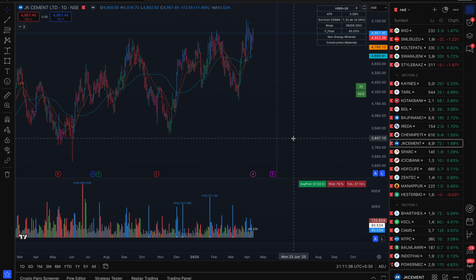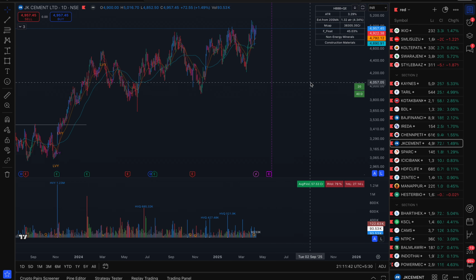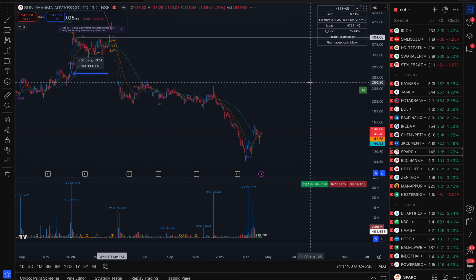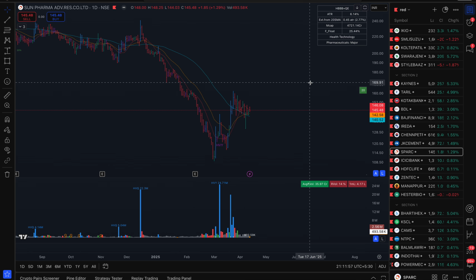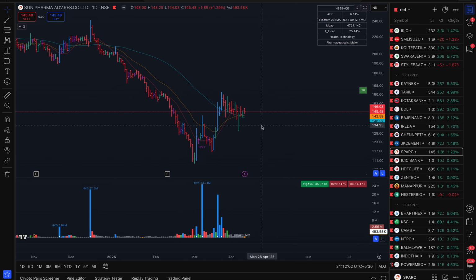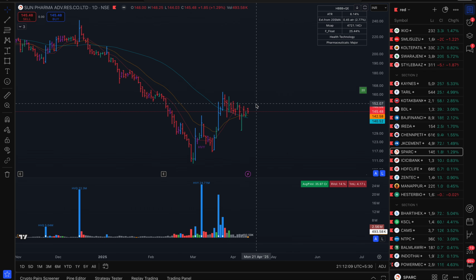Cement names are on fire lately. Looks like many of them are trading at their all-time highs, but I somehow do not trade cement. I just don't see it as lucrative to me. Spark is again in the list, not a bull market setup, but nonetheless, I think it still is a tradable setup. Prior uptrend now getting tighter, and you just need one first day of momentum, that would be your entry.